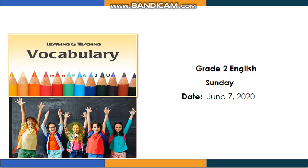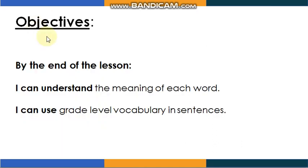So look at these kids, they are very excited to start the lesson and also happy to learn new vocabulary words. So let's do some actions. I want everyone to put your hands in the air and to shout, "It's English class!" So everyone, by the end of the lesson, you will be able to understand the meaning of each word and also you can use grade level vocabulary in sentences.